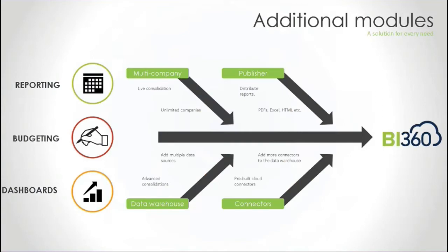Outside of the BI360 suite, we do have additional modules, which unfortunately we won't have time to show you today, but please do reach out to myself if you would like to know more information on these modules. I will run through these now.